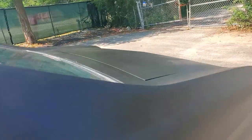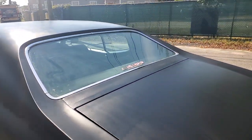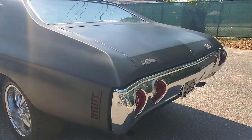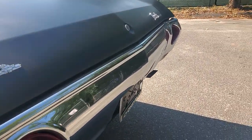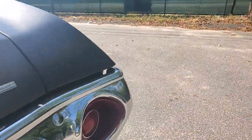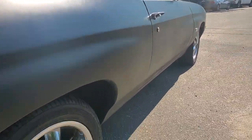Runs really strong. These 350 motors are virtually bulletproof. Runs nice and cool. Again, it's almost 100 degrees here right now. Very nice trunk. It's all fully painted. No rust or rot. Check out those photos on our website.